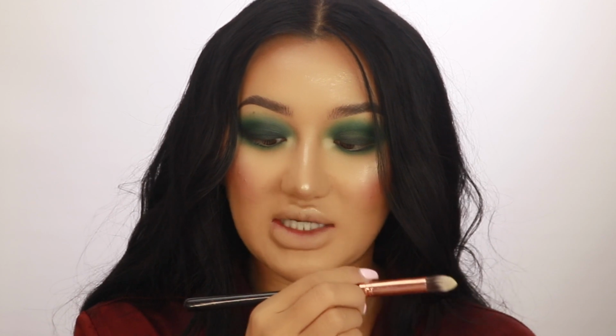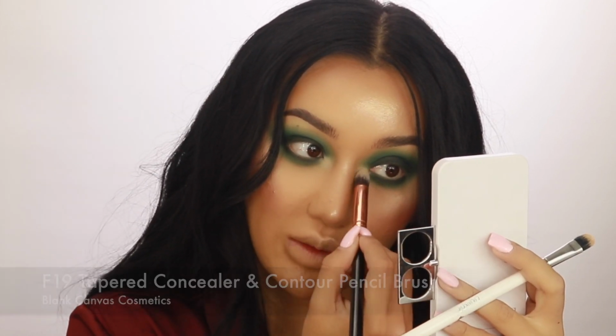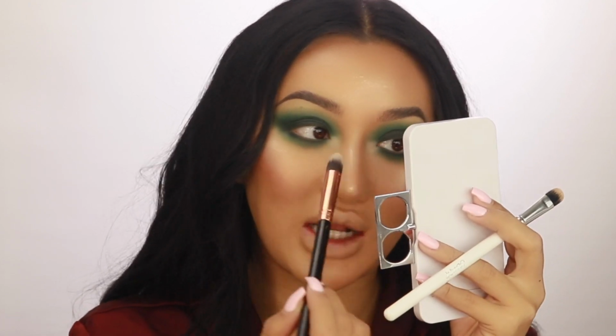This brush, by the way, is a Blank Canvas F19. It reminds me of Sigma brushes. I used to use Sigma brushes all the time, but they kind of got really expensive, I thought. They used to be like dupes of MAC, and I remember when I used to work at MAC, when I first tried out for my job, I had to bring my own brushes, and I remember bringing a whole set of Sigma brushes. Back then it used to be called the same name as MAC brushes as well, and obviously I could not afford MAC brushes at the time, so Sigma was the best bet.